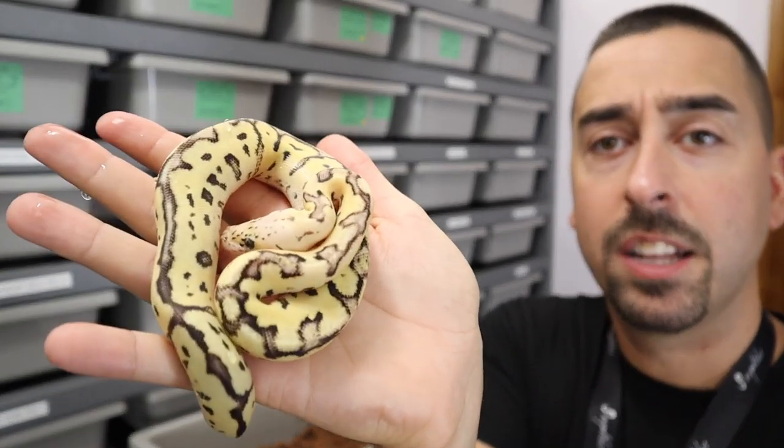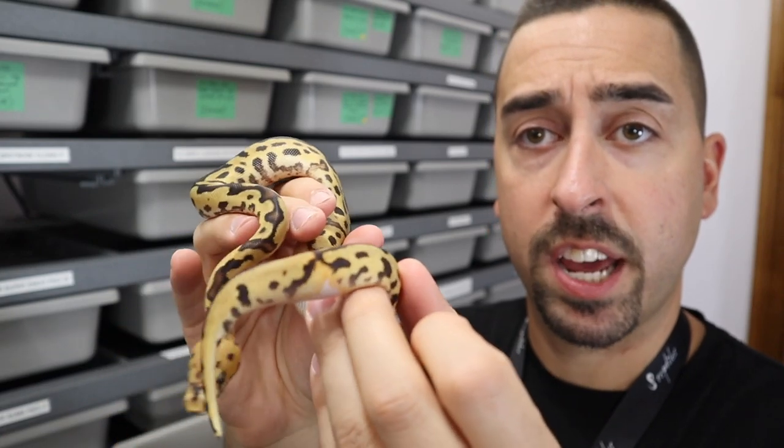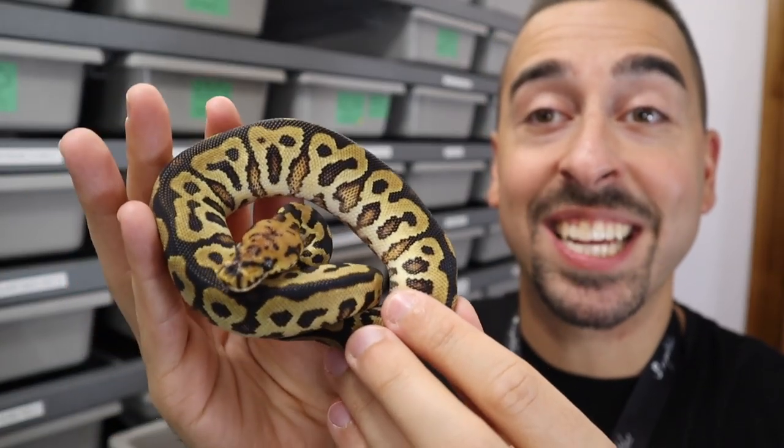Look at the color of that animal, guys. She actually came out with a ringer on her tail. This thing is just insanely pretty.